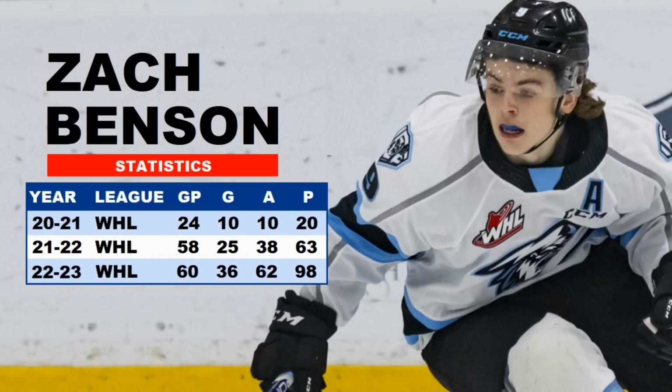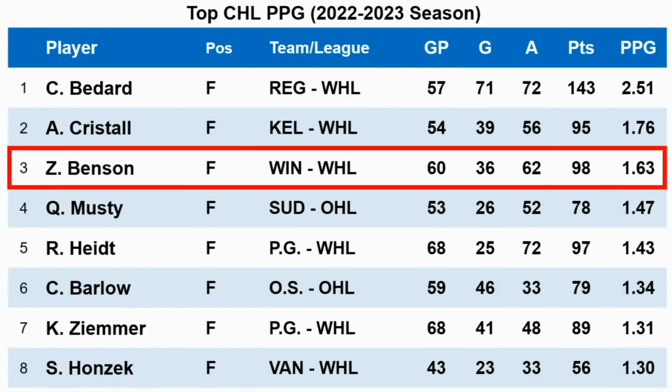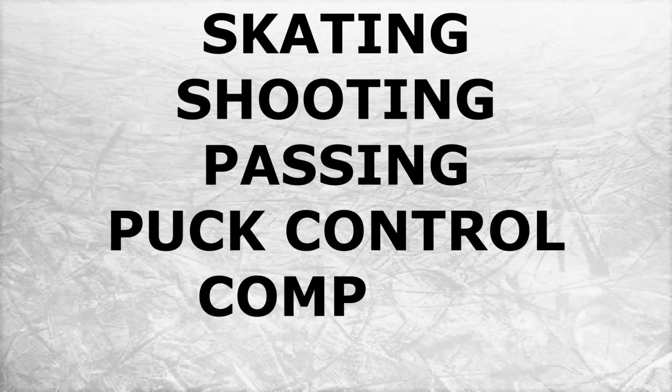If we look at his stats, he had a pretty nice year, 98 points in 60 games. Second to only Connor Bedard, and third in points per game at 1.63 behind Andrew Cristall. So some decent numbers for sure. And as always, we'll break down his skating, shooting, passing, puck control, compete level, and what he needs to improve upon.